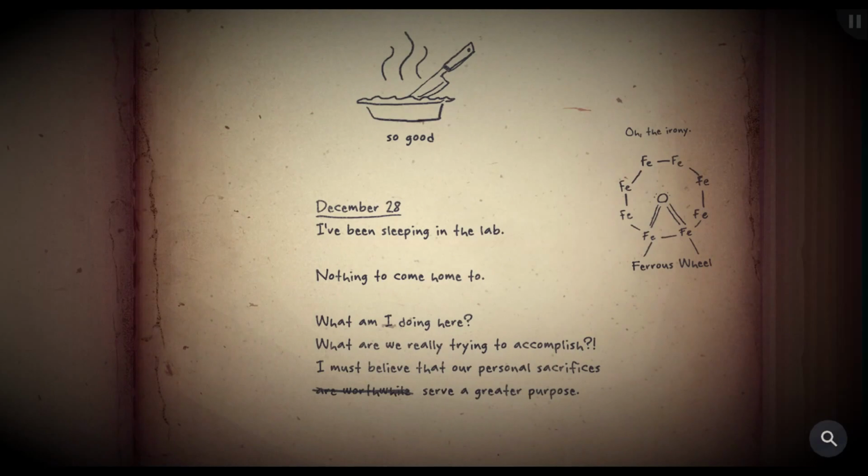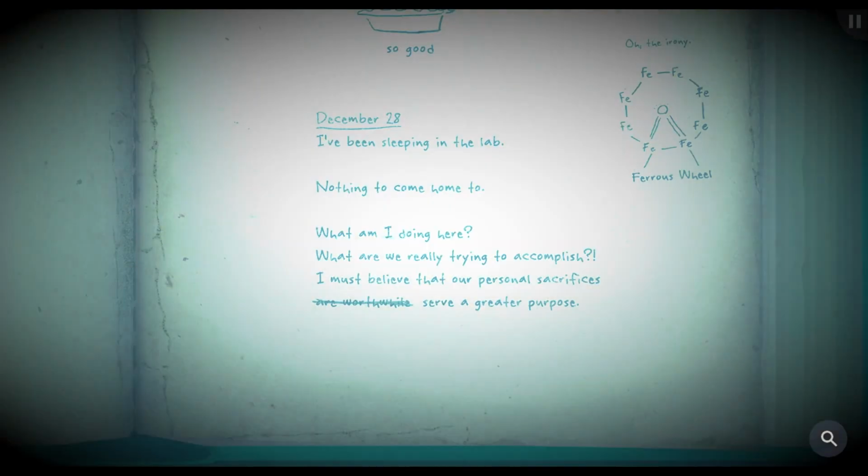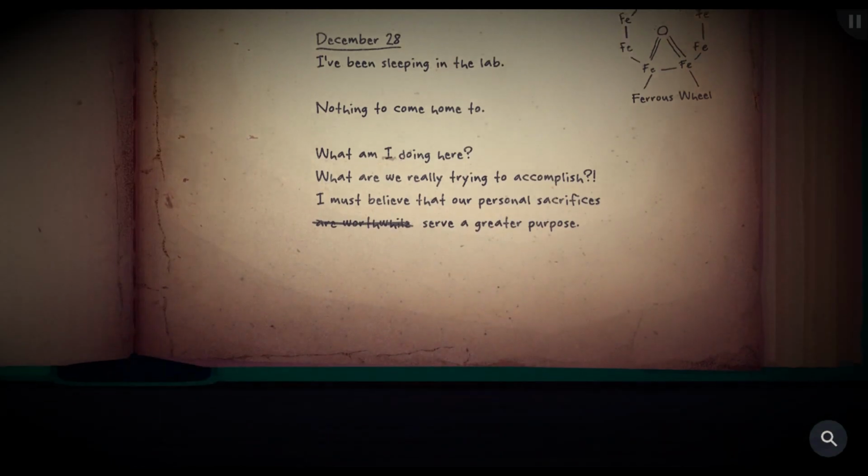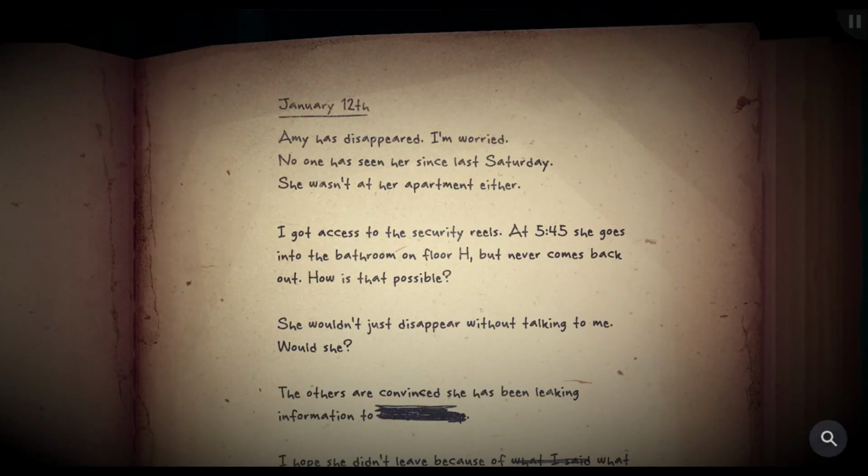I've been sleeping in the lab. Nothing to come home to. What am I doing here? What are we really trying to accomplish? I must believe that our personal sacrifices serve a greater purpose. Oh Jesus, someone just came home.